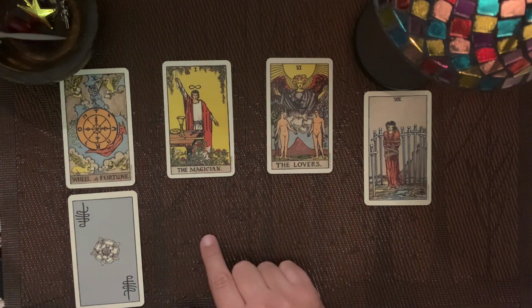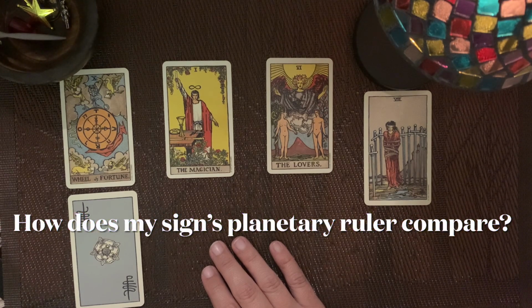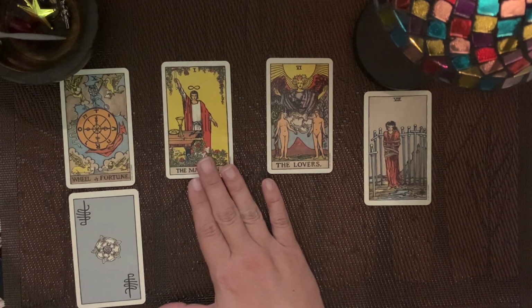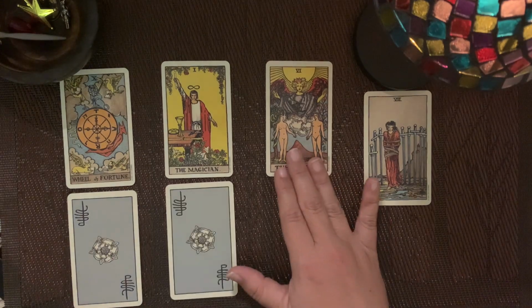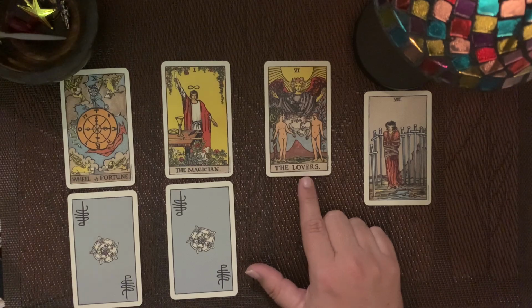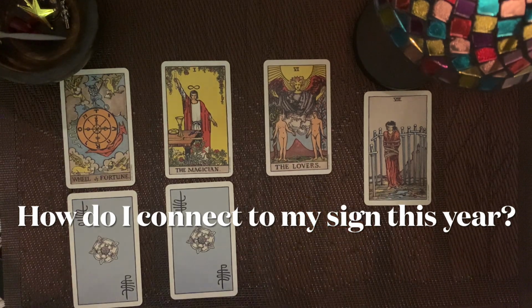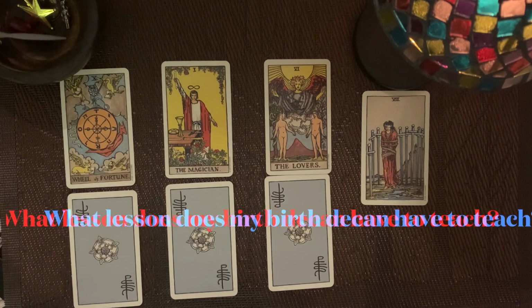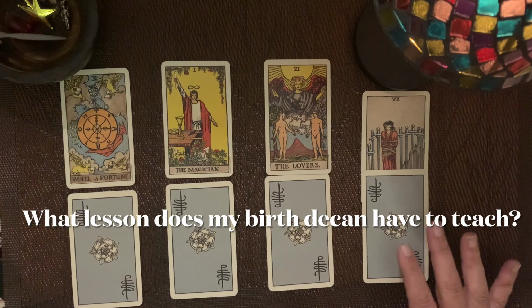And then position number 2 is going to go under the sign's planetary ruler, and we're going to ask, how does my sign ruler compare or contrast to that? Okay, so how does the planetary ruler of my sign compare or contrast to the decan ruler card? Then the next card is going to go under the zodiac sign card, which for me is the Lovers, and it's, how do I connect to my sign this year? Under the decan card, we're gonna ask, what lesson does my birth decan have to teach? What lesson does my birth decan have to teach?